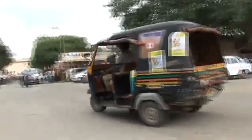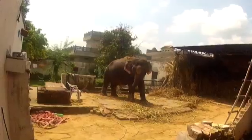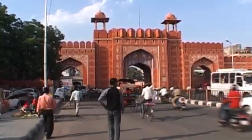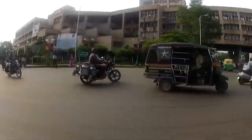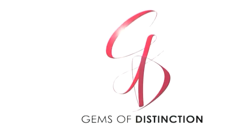It was here almost 650 years ago in Amer, where King Jai Singh first laid the foundations that were to become one of the world's most famous walled cities, Jaipur. The city of Jaipur, commonly known as the Pink City, is now taking centre stage for gemstone cutting and trading. It's here in the bursting heart of the walled city that our Gems of Distinction strands are cut, faceted and polished.